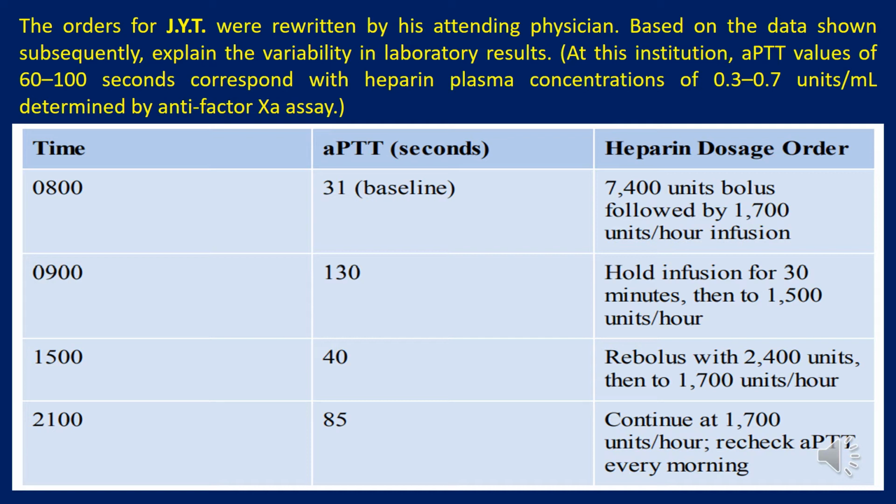Because the activated partial thromboplastin time was subtherapeutic at 3 p.m., 40 seconds, administration of a smaller repeat bolus dose, 2,000 units, and an increase in the maintenance infusion to 1,700 units per hour was the correct course of action. Subsequent activated partial thromboplastin time values reflected therapeutic anticoagulation. Dosing nomograms or protocols have been recommended for adjustment of heparin dosing based on activated partial thromboplastin time results. Nomogram-based dosing reduces the time to reach therapeutic range compared with empiric dosing.